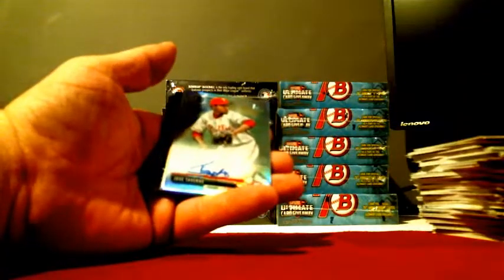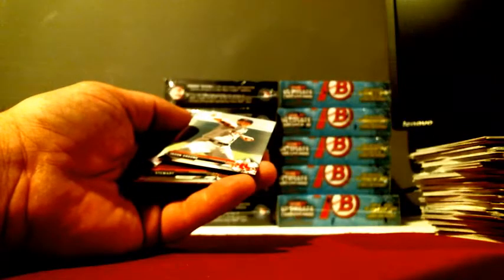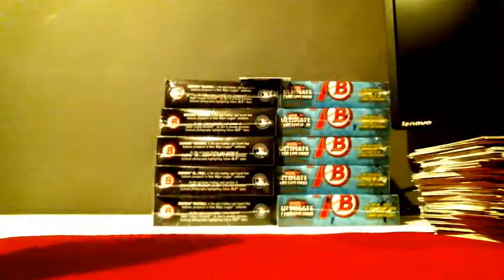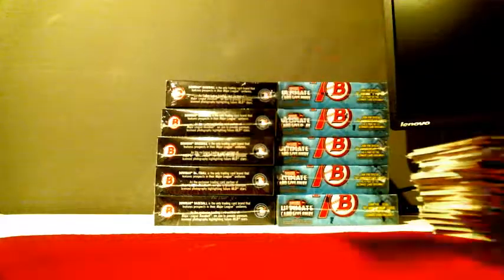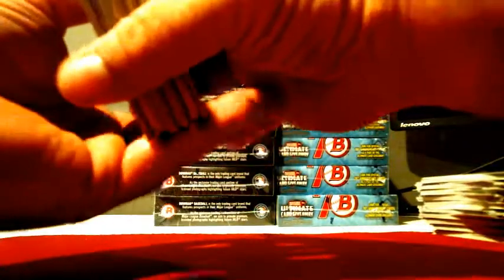J.D. Davis, Willie Calhoun, Travis DeMarit, and for the Phillies, I believe that's you, Seek Up, Jordan Gill, Jose Taveras, refractor, 99 of 499, DJ Stewart, and we'll get a sleeve on that. Centered nice. Seen some centering already with some of these. That reminds me of Bowman Draft.